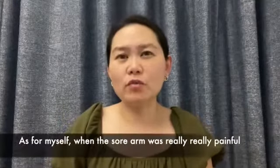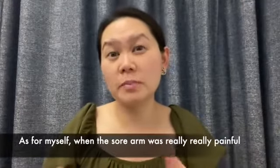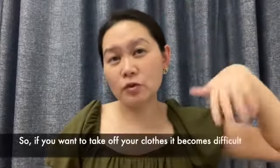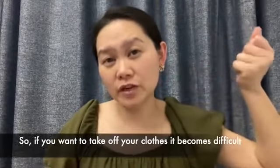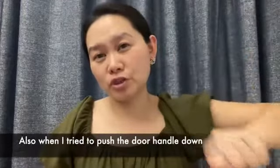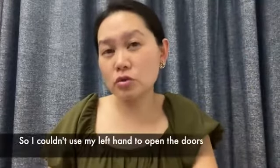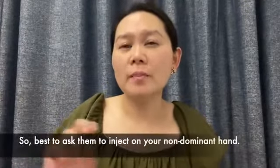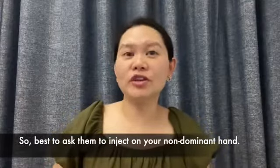As for myself, when the sore arm was really painful, I couldn't lift it above my head level. So if you want to take off your clothes, it becomes difficult. Also, when I tried to push the door handle down, this became painful. So I couldn't use my left hand to open the doors. I had to depend more on my right hand. So best to ask them to inject on your non-dominant hand.